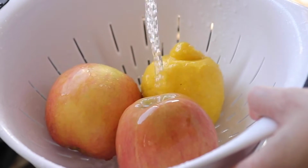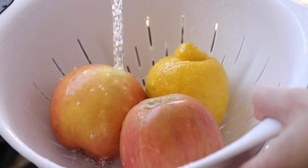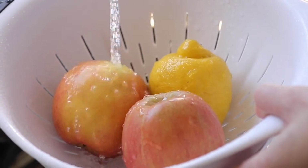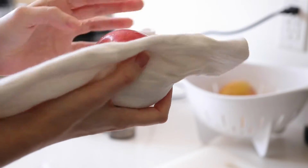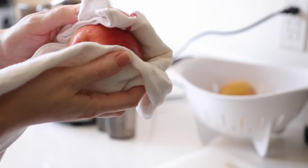Wash that wax off of your fruits and vegetables, and how you do that is running it under lukewarm to warm water for a couple of minutes. I watched a video once where I could see it up close, the wax just kind of like dripping off the fruit, which was so disgusting. I can't believe all the years that I've been eating apples, I've probably eaten so much of that stuff. Then I take it out and rub it down with a dry cloth just to get any excess residue off.